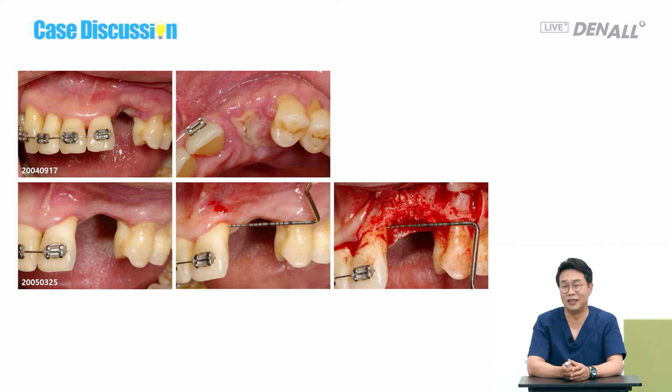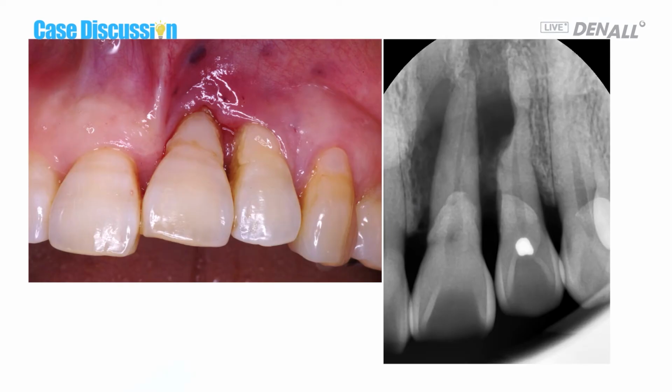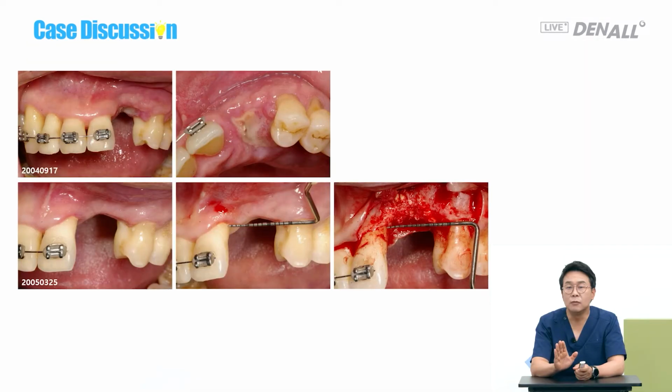Actually, it's not really good. Hard tissue was maintained to a certain degree, so we decided to do surgery by raising a flap. Unlike the case under discussion, which was a little more positive because at number 11 and 23 the proximal bone level was quite high, here, distal to 21, there's a recession.